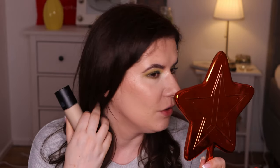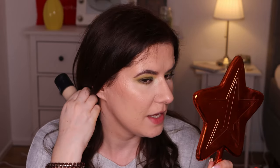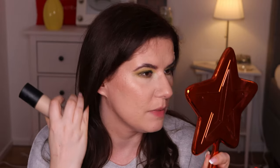I really love it. I do recommend it. It's very affordable. It's really, really good. The packaging is amazing. The application went well. It holds up pretty good. Everything else, as you can see, my highlighter, my blush, my bronzer, it looks really good. So I love it. Love it.